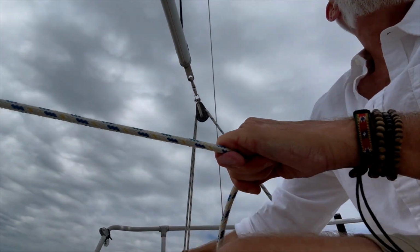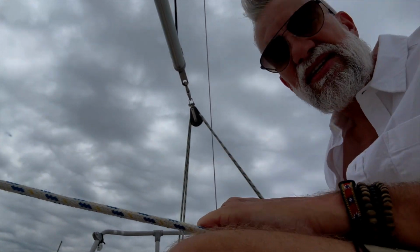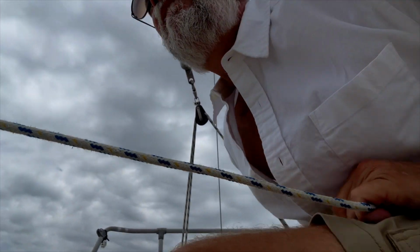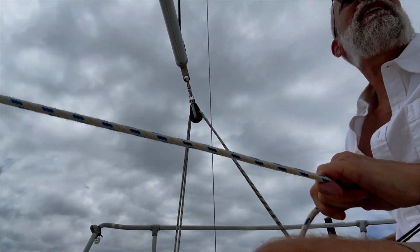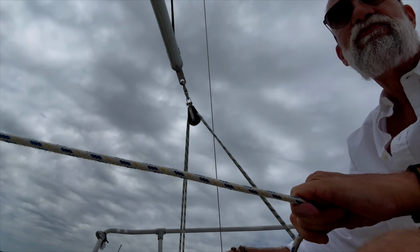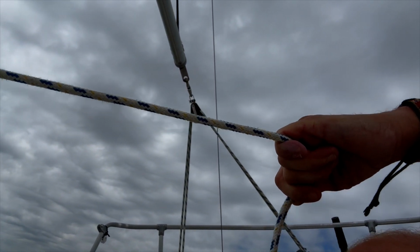More like it. No, that's not bad. The wind stays like this, we'll be fine. I got a boat up here I gotta watch. I got a lot of boats I gotta watch. I gotta go in between all these. Whoa, there's a nice gust. It's a little more action-packed than I expected. Yeah, we're cooking right now.